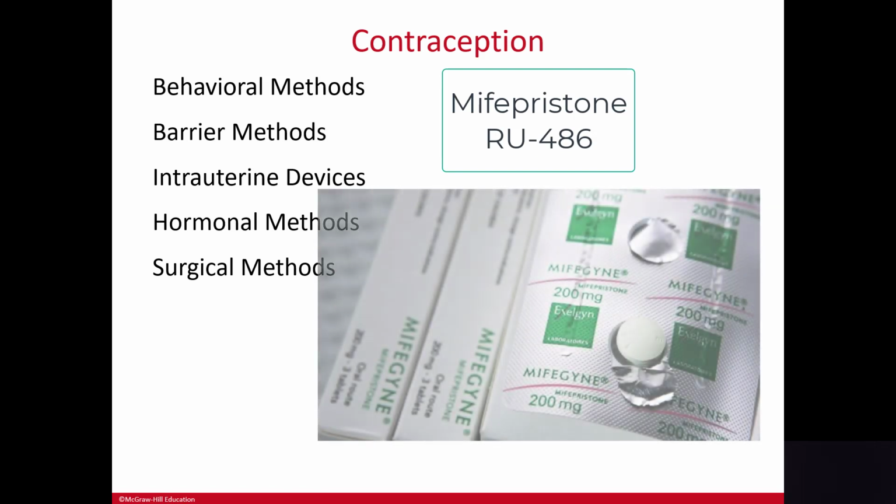Mifepristone is a drug also known as RU486. It's sometimes called an abortion pill, which can be taken with a prostaglandin to induce a miscarriage or abortion. Remember, the term abortion means termination of a pregnancy, and as a healthcare provider, you are to remain non-judgmental. The pregnancy could be wanted or unwanted, and the termination could be done for a number of reasons.